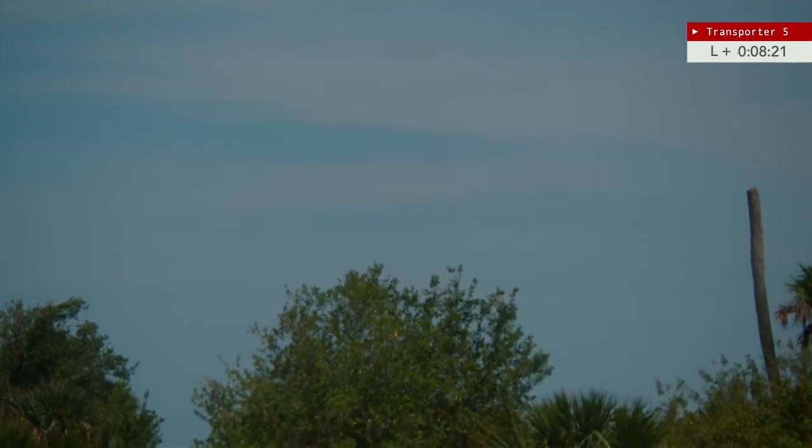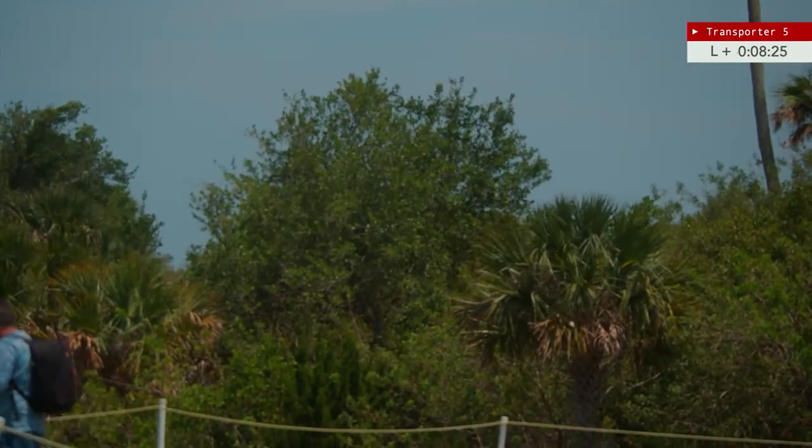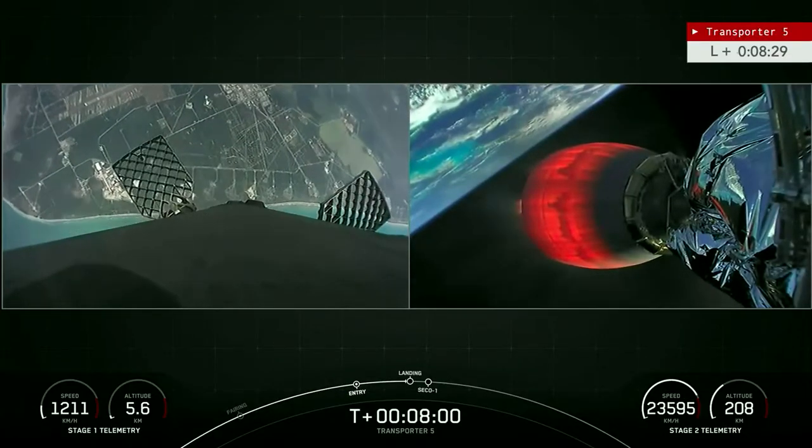Now you're seeing a live view of that first stage coming back to Earth on its final descent toward Landing Zone 1 at Cape Canaveral Space Force Station. Going to be passing behind the trees here. That landing burn underway. Beautiful shot of the 15-story booster coming back to Earth. We're going to switch back to SpaceX's feed now.